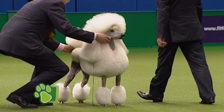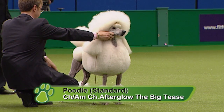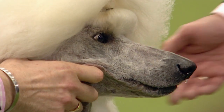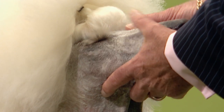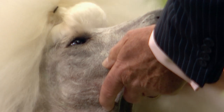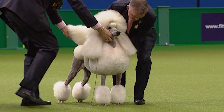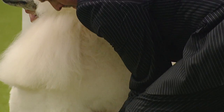Next, the standard poodle, judged by Mrs. A.L. Rawlinson. 174 entries from 161 dogs. She found best of breed in the dog 10307. Here we see the standard poodle, somewhat larger than its miniature cousin and required to be over 15 inches, 38 centimeters high at the shoulders.